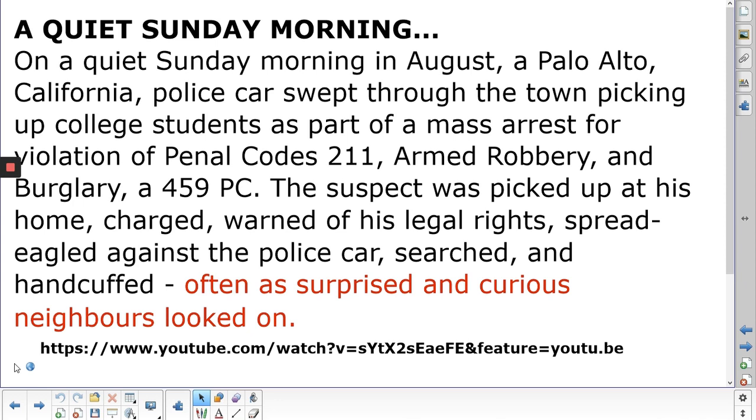The men have been arrested for armed robbery. They are picked up at their homes. They're warned of their legal rights, spread-eagled against the car, searched. Okay, now of course the neighbors would find this really interesting. To give you a taste of what this is like, I have a short video for you.